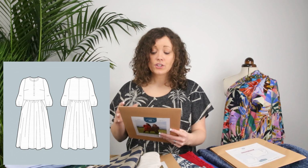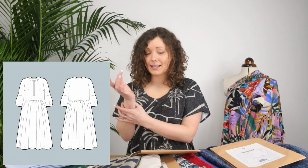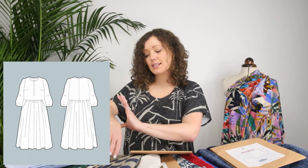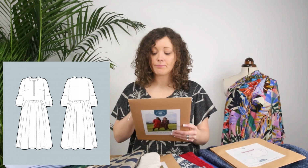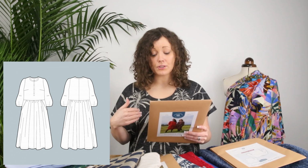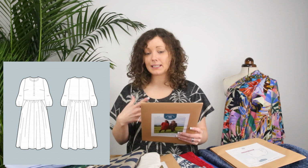So the Florence dress, there's 2 different views on the pattern. They're both very similar, but they have slightly different sleeve options. So one has a drawn in gathered detail at the bottom, and another one is more of a structured sleeve that has a dart in the end that creates the fullness in the sleeve and creates the shape. And they both have gathering in the skirt detail with pockets. They have a dart at the bust to give some shape. They have a simple round neckline, and version 2 is just a very simple plain bodice.